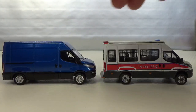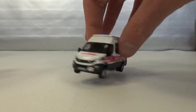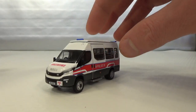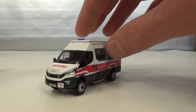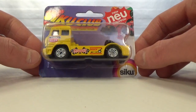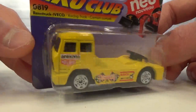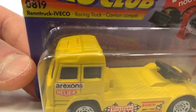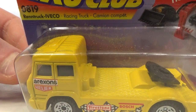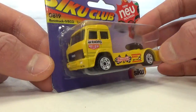So that's it for the vans. So the 2014 one had facelift in 2016, 2019 and 2022. Then we get to the trucks just in random order. Start with Siku again, trucks, rigs, lorries, whatever you want to call them. The Rentruck Iveco, racing truck, camion competition, number 819.